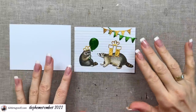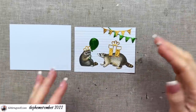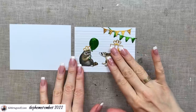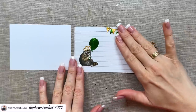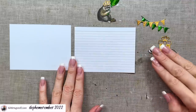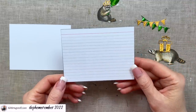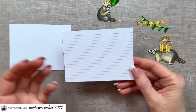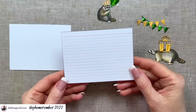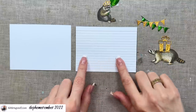So I'm happy with my focal points, but of course our background is a bit blah. So we need to do something about that. The challenge here is to make the background interesting without completely getting rid of the look of the index card, because otherwise we could have just cut out a piece of cardstock and that's it. So first of all, I want to have something for the raccoons to stand on.